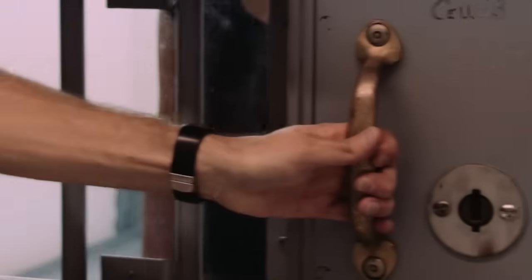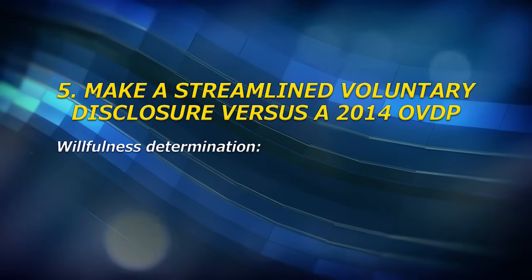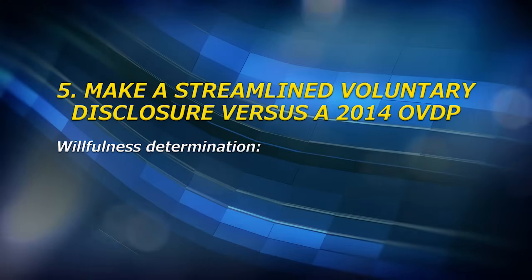It is my prediction that sooner or later, somebody that has entered into the streamlined voluntary disclosure practice that shouldn't have, that was willful in their behavior, will go to jail, and quite possibly the advisor that put them in that program, knowing that they were willful in what they did and took them through that program, will go to jail with them. So what's involved with a willfulness determination? To get through a streamlined voluntary disclosure, you have to make a representation to the government that your foreign non-compliance was related to something other than willful conduct.